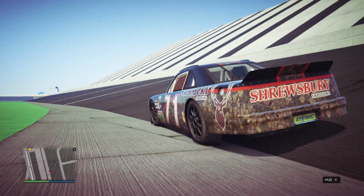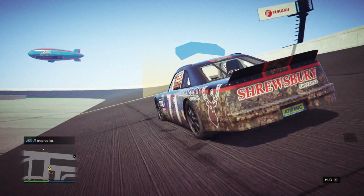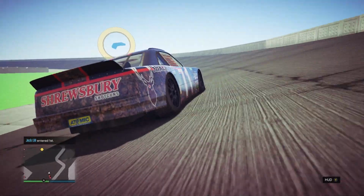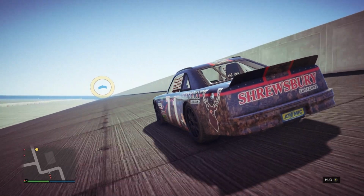I would love to see this with a multitude of cars back there, seeing people trying to figure out how not to crash. There's just something different about this race than any other race that we do. It's very archaic at the same time. It's archaic fun.